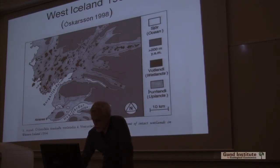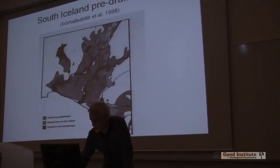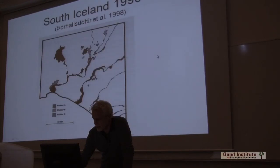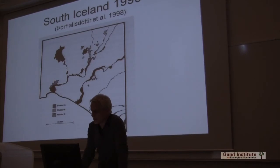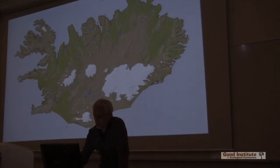The situation in the other study by Thóra Ellen Þórhallsdóttir and some others, looking at the southern lowlands, is actually a much larger area. This was the pre-drainage extent. And this is what is left. And this is not peatlands, these are the rivers and lakes. The peatlands left undisturbed are these little things. There's 3% left undisturbed in this region, which is our main agricultural region, so that's maybe understandable to a degree. So this is the southern region that I just showed you an image of, and this is the area that I studied.